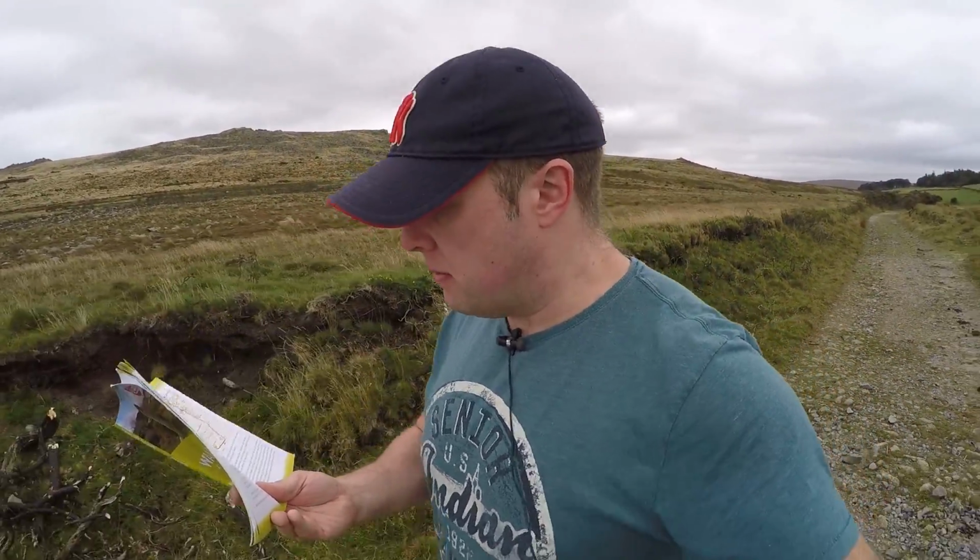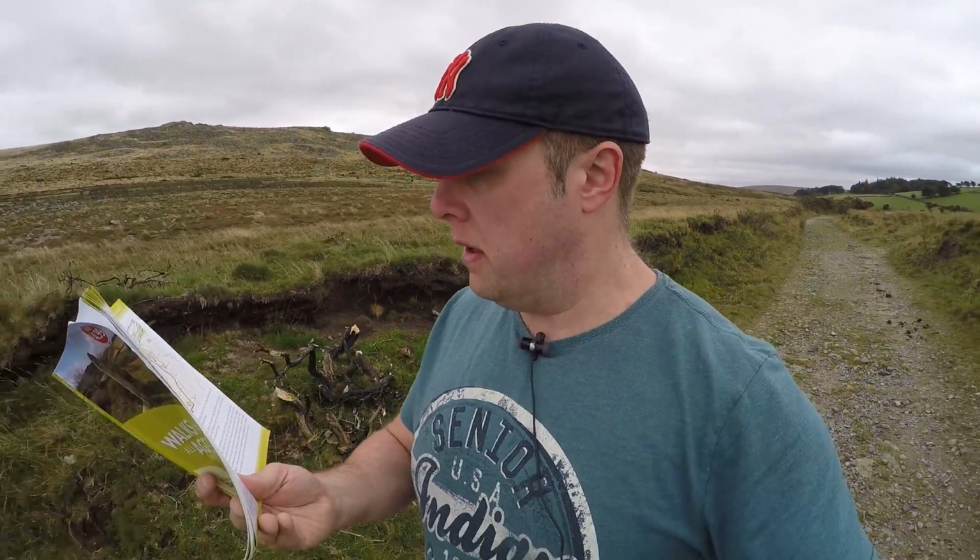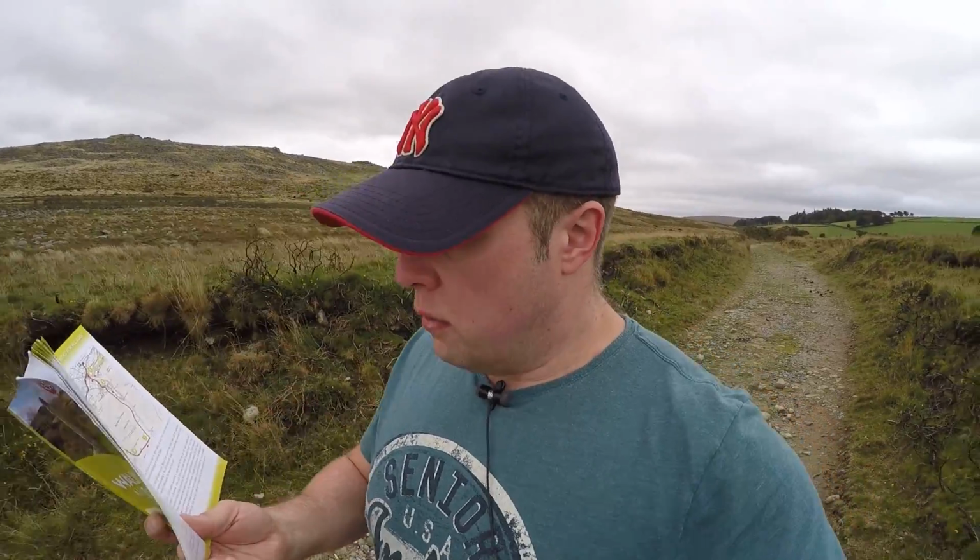Anyway, it says about 100 metres before reaching a stone wall at the top, go right up a grassy path towards a flagpole. Okay, so that should be pretty straightforward. Okay, in the distance there I can see that this path does indeed start to climb, and along from that I can see a flagpole. So yeah.